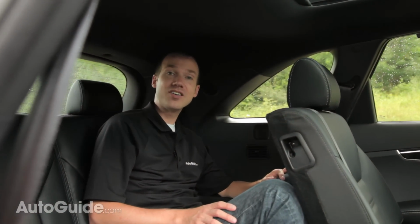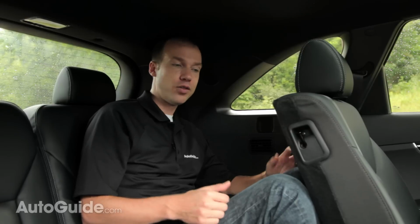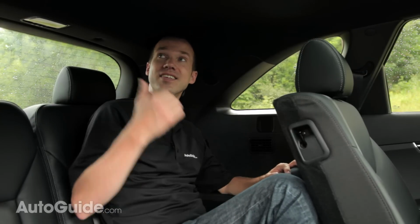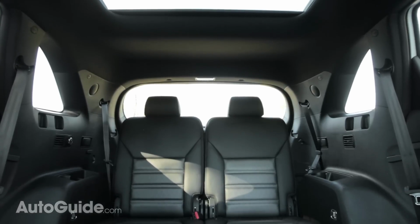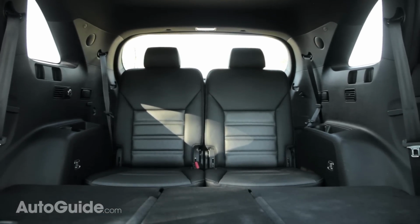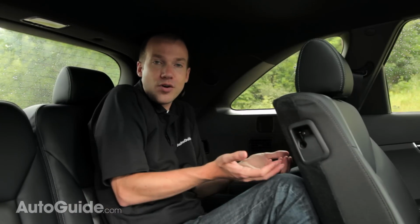It's obvious there is a size difference between the two vehicles. The Pilot is longer, taller, and wider than the Sorento, and it's none more obvious than back here. Although legroom is similar to the Pilot's, there isn't much headroom. Now, seat comfort's okay, so kids that do sit back here will like it, but overall this is not a place for anyone with any height. And although I do like the idea of Kia giving storage bins and cup holders to backseat passengers, it takes away the armrest, so there's nowhere to put your arms.